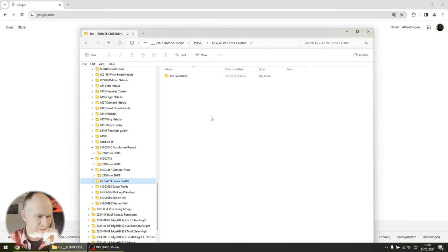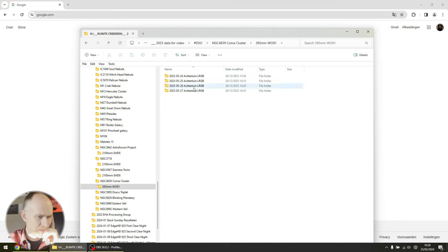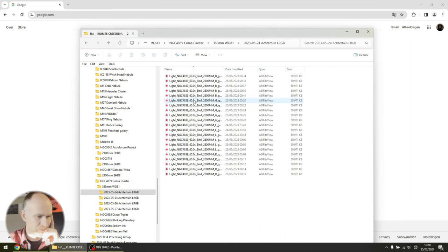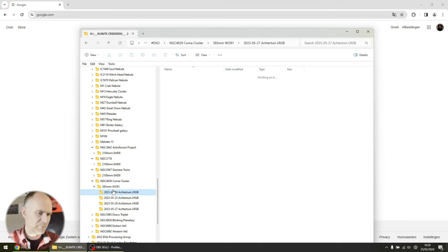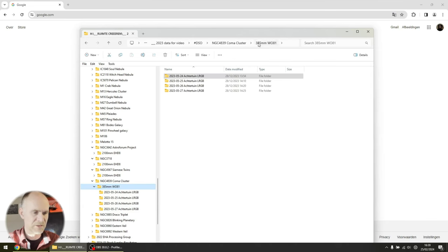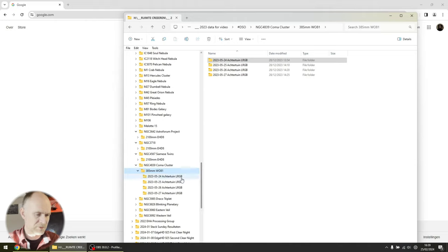Coma cluster. Did I do that? I didn't do the Coma cluster. Interesting. It's not really a small project, but let's dive in and see what we can tease out of this image. I guess we know what we need to do, right? We need to stack them all, register them all, and then combine them again. Sounds like Lord of the Rings, right?